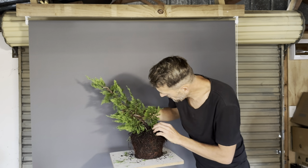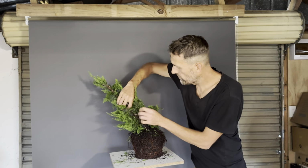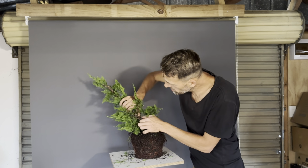Junipers in general are quite flexible, so they're not that easy to break, which is good.